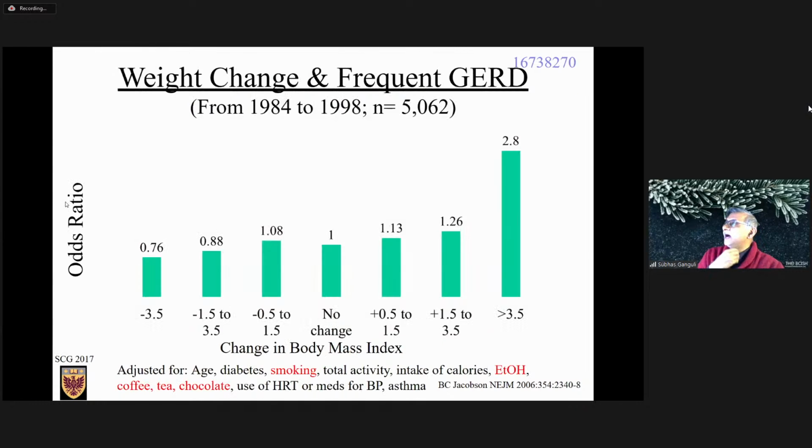All right. Then the other thing, as I said, they followed these nurses for 25 years. So they were able to look at their change in weight and whether that changed their likelihood of having heartburn.